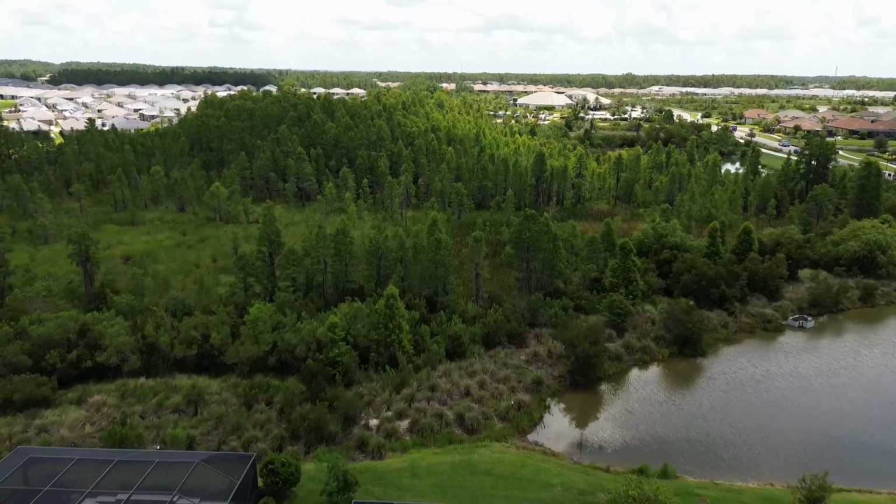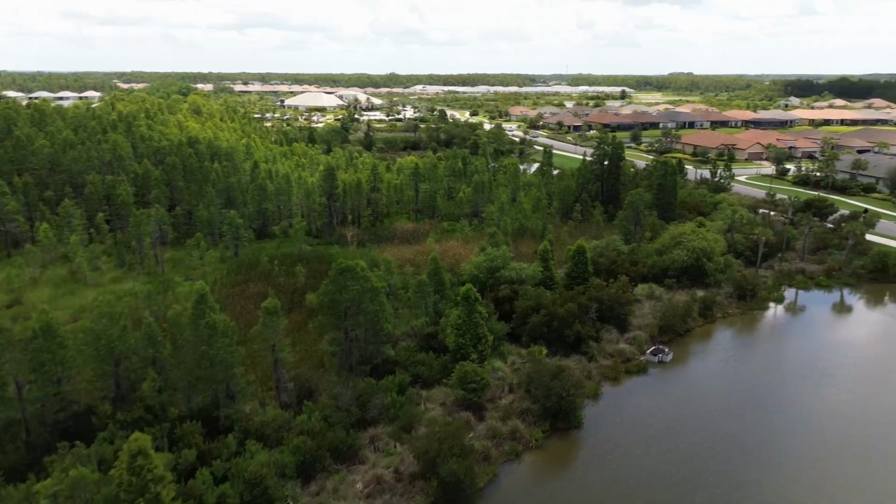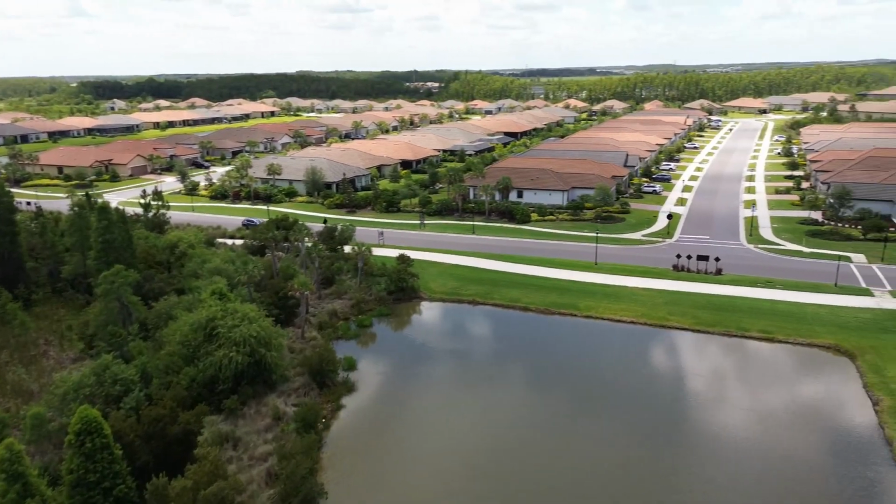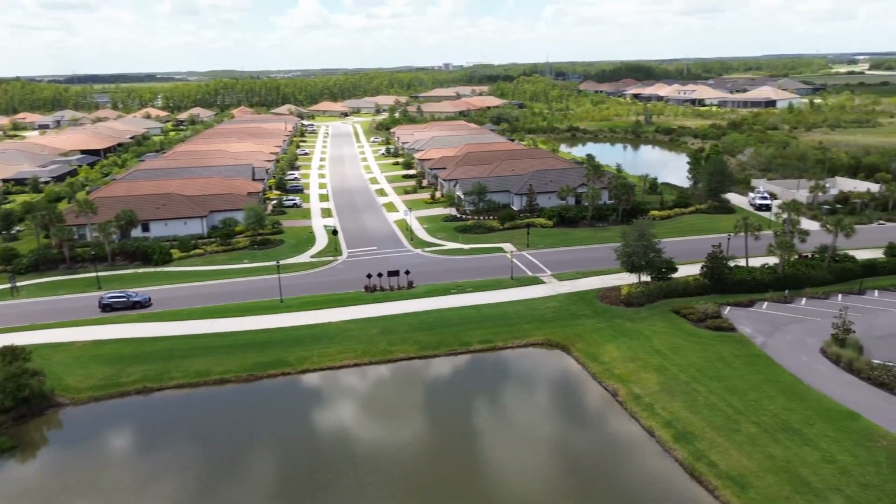And then the CDD fee also depends on what type of floor plan you pick. The CDD fee ranges anywhere between $2,400 to $3,100 per year, which is fantastic with all of the beautiful resort style amenities and things that this community has to offer. That is some fantastic CDD fee.